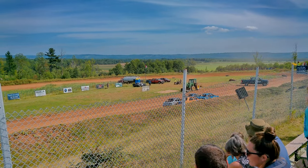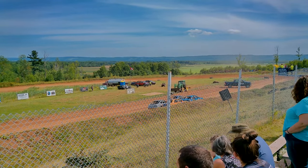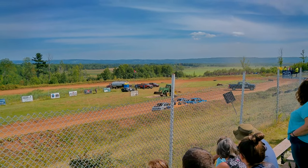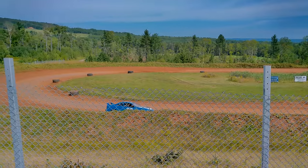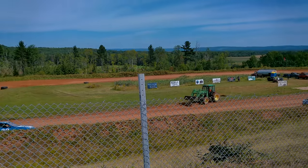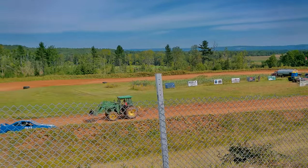We're just counting the money for the 50-50, so we should have that ready to go here after this feature. We'll do the 50-50 draw before we dive into our features. What racing for this four-cylinder division! I mean, the control these drivers needed, and they could have wrecked easily five or six times. If Nathan Langell gets a tire on that number three on the back corner, you better watch out. He's going to be fast charging through the field.